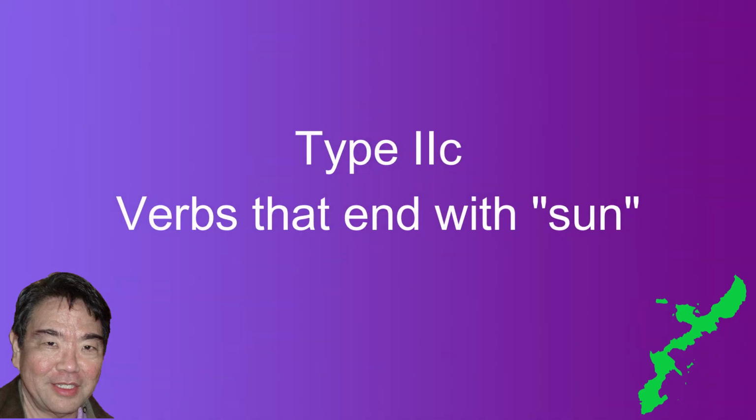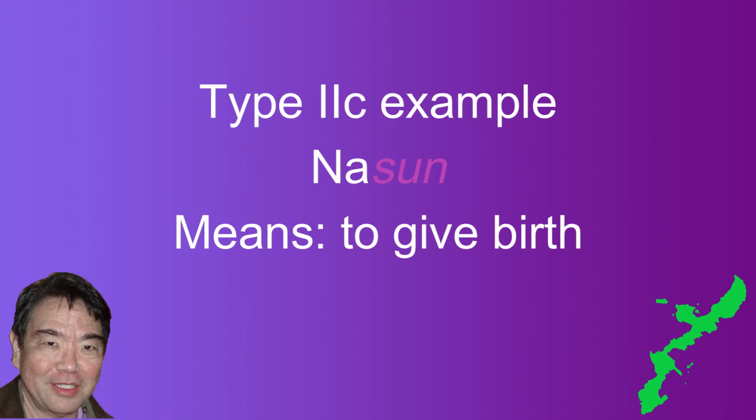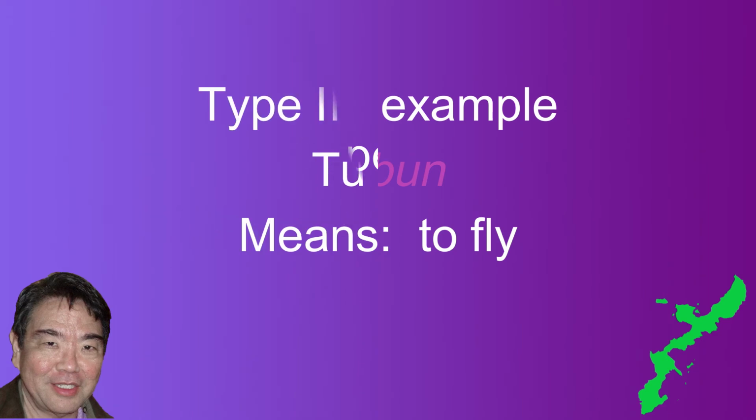Next is type 2C. Type 2C verbs end with the syllable sung. An example is the word birth, which is nasung in Uchinaguchi. The stem of this verb is na. Next is type 2D. Type 2D verbs end with the syllable bung. An example is the word fly, which is tubung in Uchinaguchi. The stem of this verb is tu.